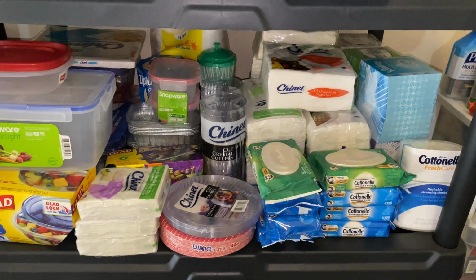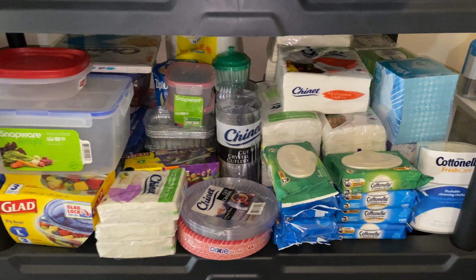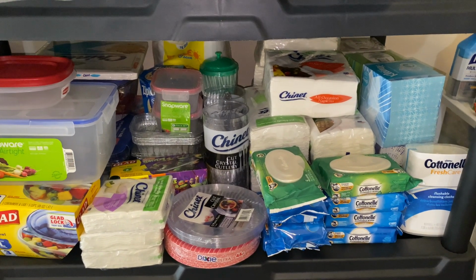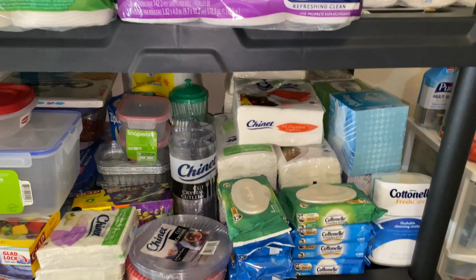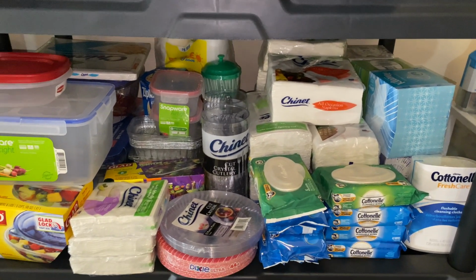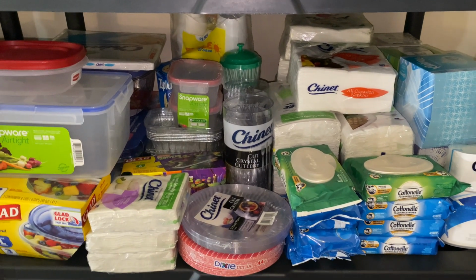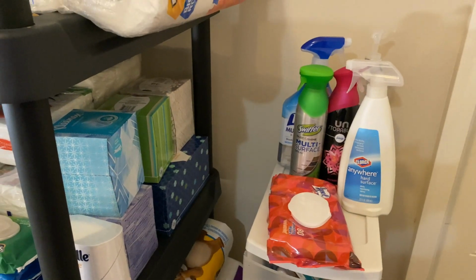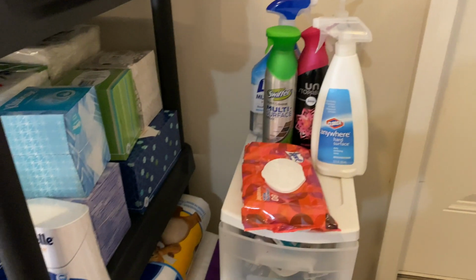Do y'all remember, if you're a Publix shopper, when we used to get Chinet napkins for free like every other week? I still have a ton of Chinet napkins from back in those days. I have some Cottonelle wet wipes there, and I have some more Kleenex there as well. And then in the back, I think I have some straws and some cups that I'm sure I picked up on clearance somewhere.